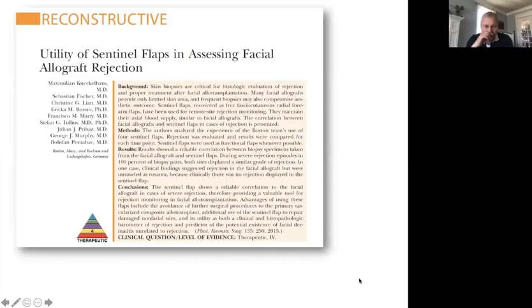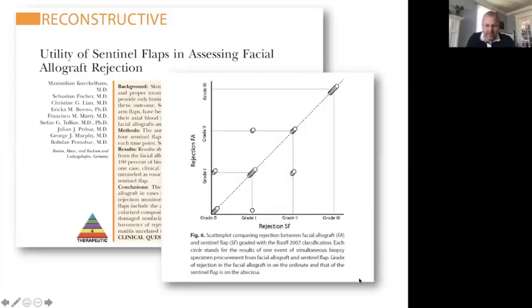So first we looked at the utility of sentinel flaps and found that in the lower grades of rejection, the rejection did not present the same way in the face and in the sentinel flap, but the higher the grade of rejection, the more concordance there was. So at the most important grade 3 rejections, we really saw that both the allograft sentinel flap as well as the face really behaved similarly.